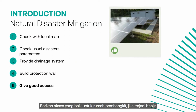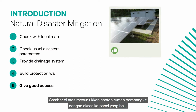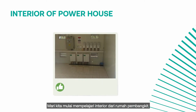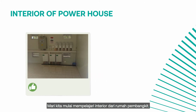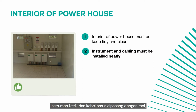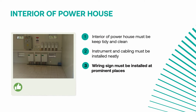Give good access to the powerhouse in case of flood. The top picture shows a good example of a powerhouse area with good access to panels, and the bottom picture shows a bad example of a powerhouse whose access is not good enough or is being flooded. Let us start learning about the interior of a powerhouse. The interior of a powerhouse must be kept tidy and clean. Instruments and cabling must be installed neatly, and warning signs must be installed at prominent places for reminder.